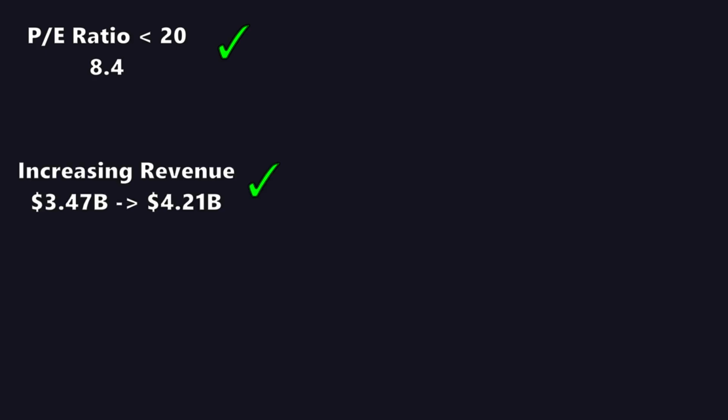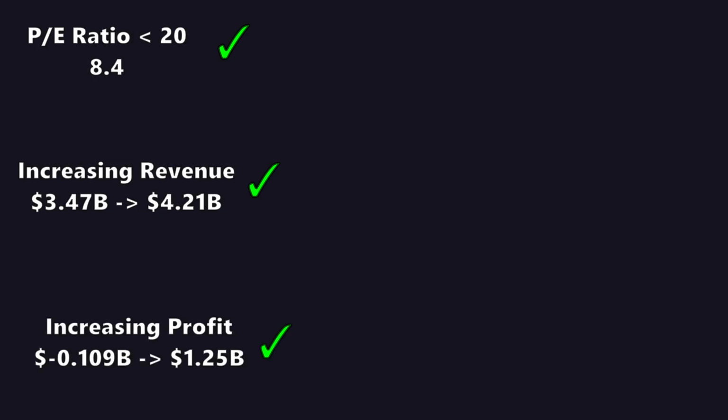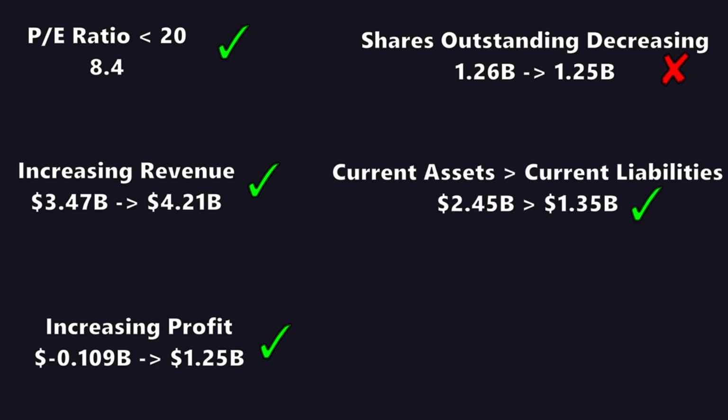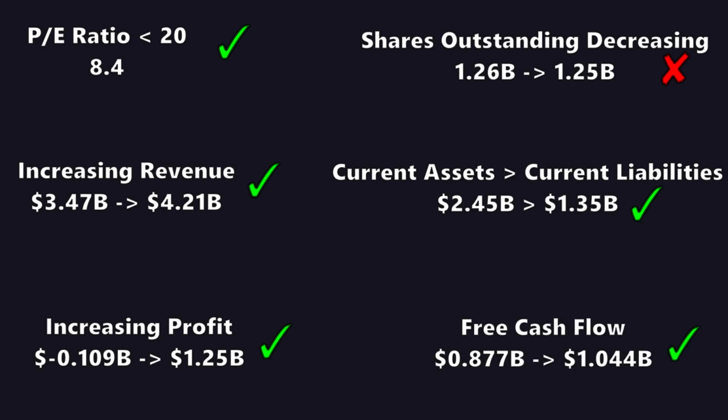So to quickly summarize my 6 simple steps, the P/E ratio was less than 20 at 8.4. The revenue did increase from 3.47 billion to 4.21 billion. The profit also increased from negative to positive 1.25 billion. The shares outstanding have increased slightly from 1.25 billion to 1.26 billion, so that is a fail. The current assets can easily pay off the current liabilities with 2.45 billion to 1.35 billion, and the free cash flow has increased from 870 million to 1.04 billion.